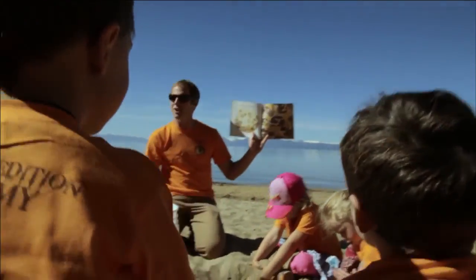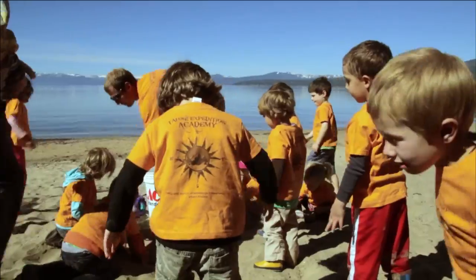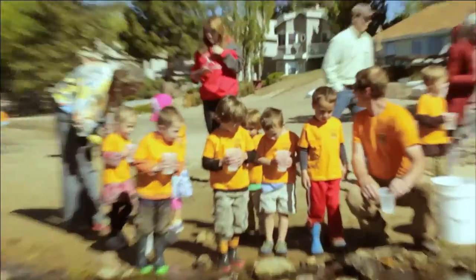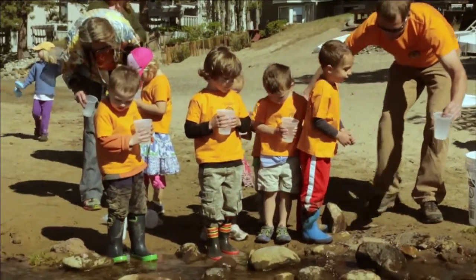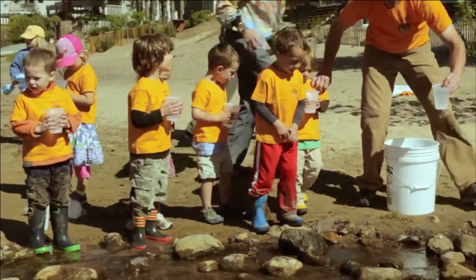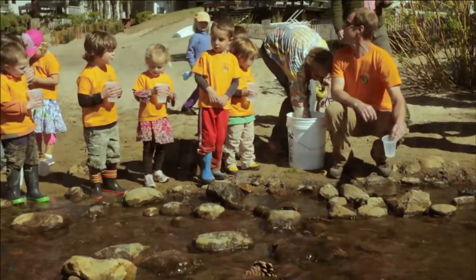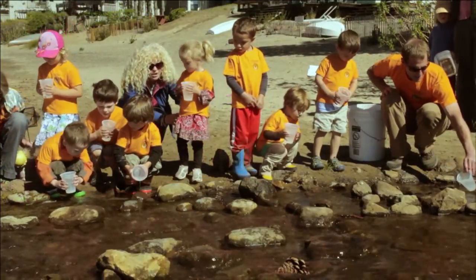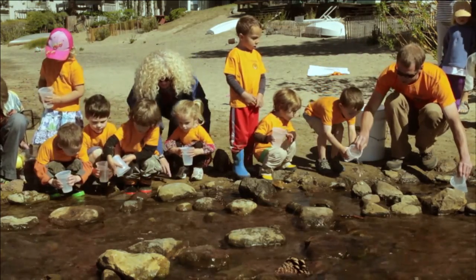Here come the hatchlings. Did we have some of these in our classroom? Yeah. I'll give you guys each a little fingerling to release. Okay, do you guys have a wish for your fish? I wish that mine would have a safe journey. Yours would have a safe journey? Four, three, two, one, right down by the stream. Zero.